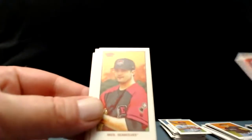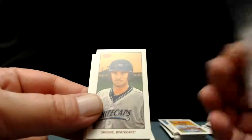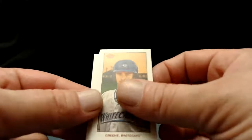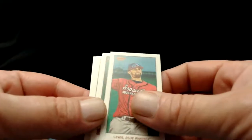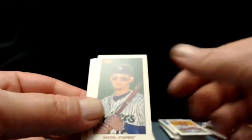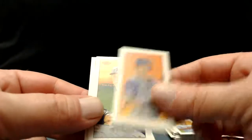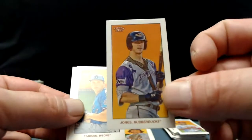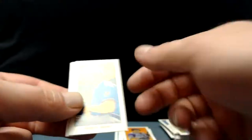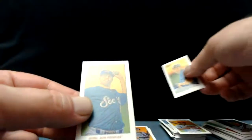Spencer Howard one more time. Wander Franco again. Casey Mize, Matt Manning, Hunter Greene for the Whitecaps. Royce Lewis for the Blue Wahoos. Drew Waters for the Stripers. The Rubber Ducks, that's a Piedmont, Mr. Jones, and Pearson, another Piedmont, and Gore.